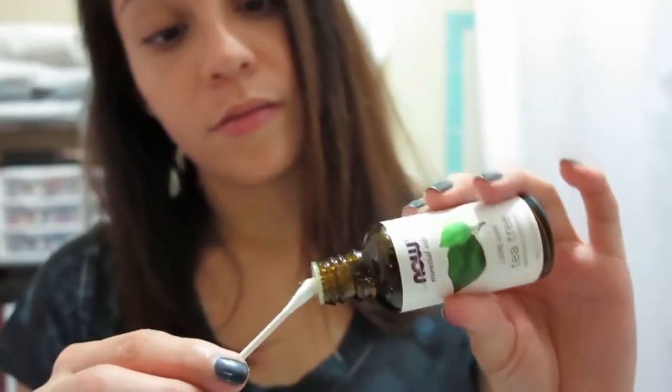So then if I see that I have a blemish, the way that I like to treat it is with tea tree oil. I just grab a Q-tip and put a few drops. Some people like to dilute it with water and some don't. So it all depends on the type of acne that I have on that day.